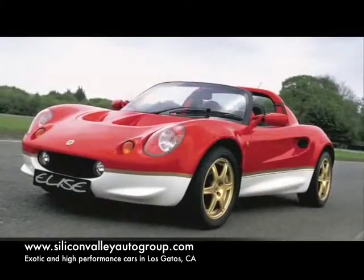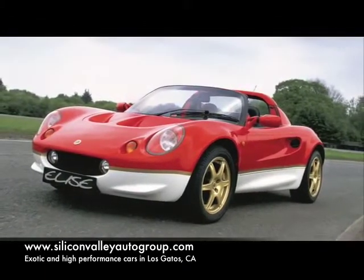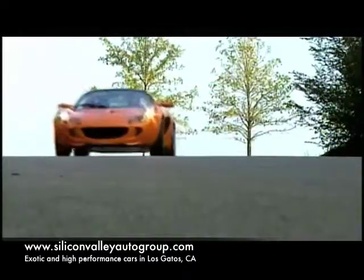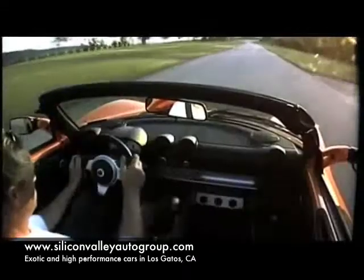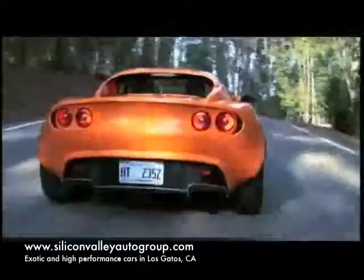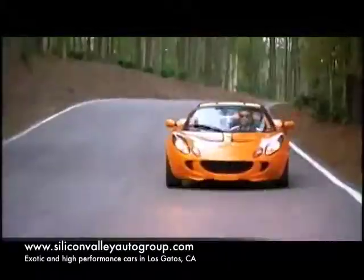The first generation Elise was introduced in Europe in 1995, as Lotus made a move to get back to its heritage to manufacture a light sports car with a pure Lotus driving experience. The Elise S1 was replaced in 2001 with the Elise S2, with a new and exciting body and updated chassis.